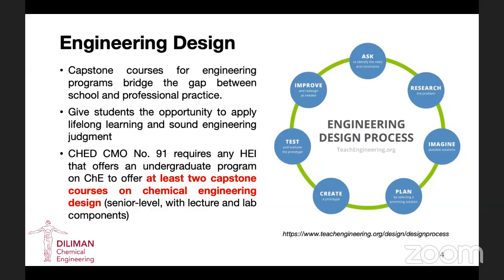The policies, standards, and guidelines for the BSChE program, as adopted by CHED, mandate that any higher education institute in the country offering a 4-year degree program in chemical engineering must offer a minimum of 2 capstone courses on chemical engineering design. That's chemical engineering design 1 and 2. These courses must be taken as senior level courses with lecture and laboratory components meeting every week.